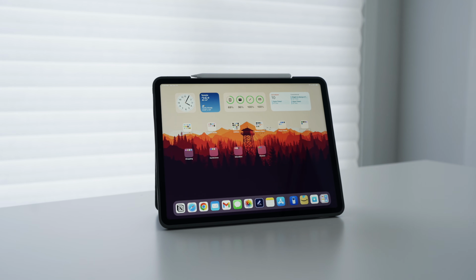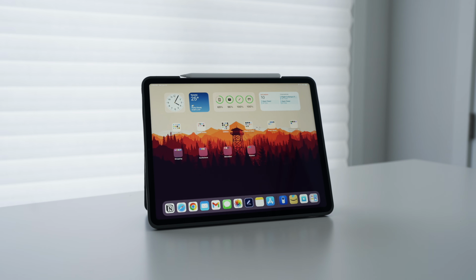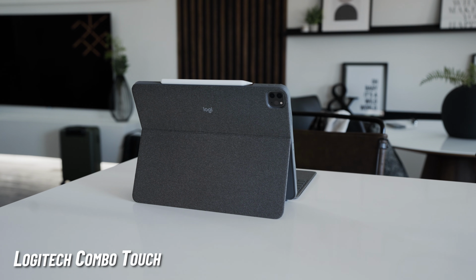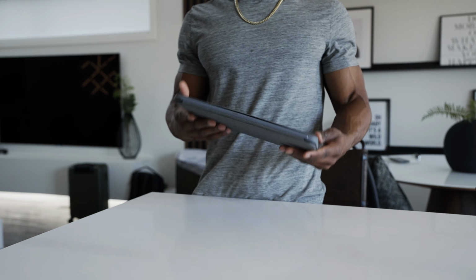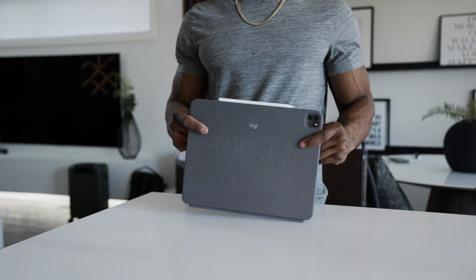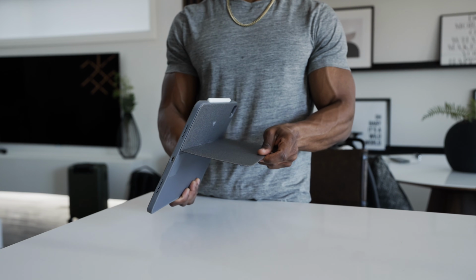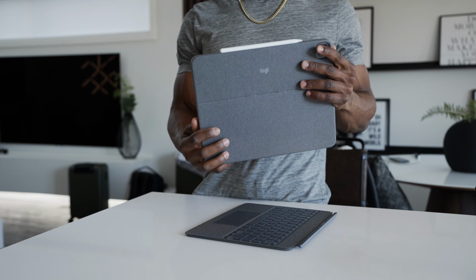I definitely wouldn't suggest the Pro model for most people since you probably won't end up using all the power you pay for. The case and keyboard combo I use with it is called the Logitech Combo Touch, and I've now had this for close to a year. It's super thin and lightweight and barely adds any additional weight when bringing the iPad around. It's also very functional since it's an all-in-one protective case, a backlit keyboard, and a kickstand. The keyboard is also detachable, which is great for quickly switching from laptop to tablet mode.